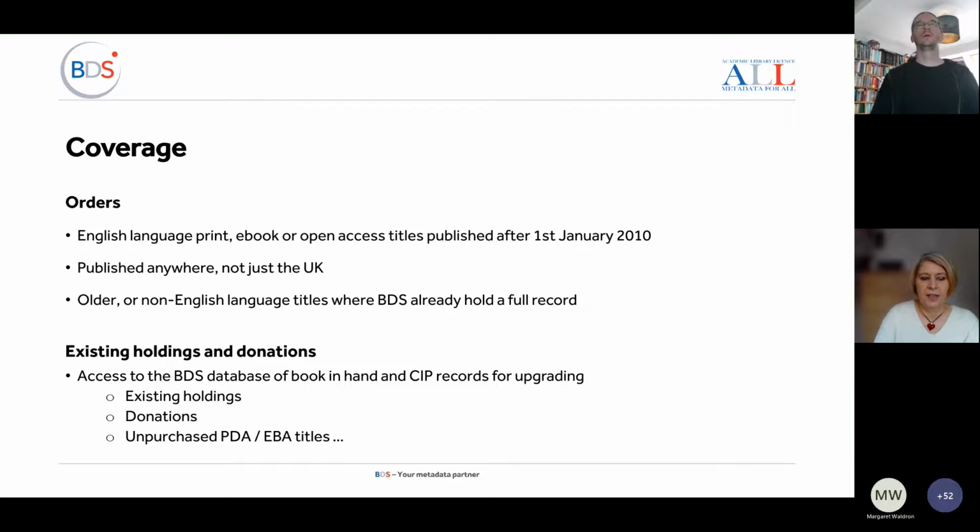In terms of coverage, it covers records for new orders, so new additions to stock for English language print, ebook and open access titles published after the 1st of January 2010. And that's published anywhere in the world, not just in the UK. What matters is that the title is in English. And if we also have an older title, or we do have a good record for a non-English language title, then we would supply those as well.